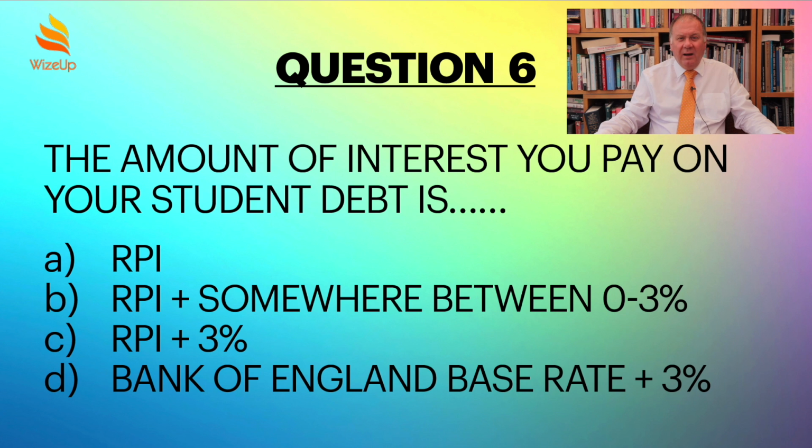Is A, Retail Price Index, RPI, B, RPI plus somewhere between 0 and 3%, C, RPI plus 3%, or D, Bank of England base rate plus 3%. We're not just talking about whilst you're at uni, we're talking about the lifetime of your debt.